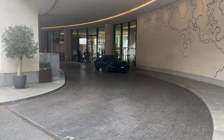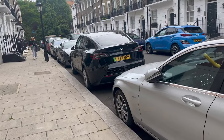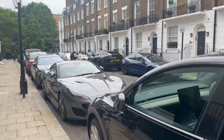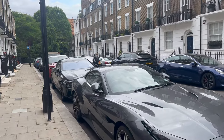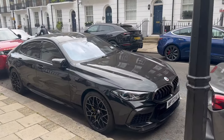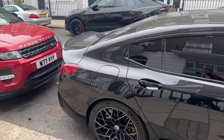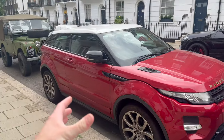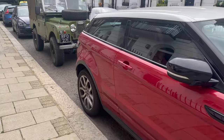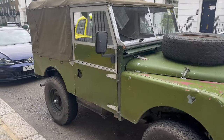Okay, so it looks like we have a 911 Turbo S Cabriolet. Nope, it's normal. Decided to go down another side street and we also have a Portofino, and a blacked out Urus. And this looks like an M8 Competition. And it has the carbon ceramic brakes, which are quite an expensive option. And then this, a Range Rover Evoque Coupe. These are quite rare. They didn't make a lot of them. And then obviously this thing's pretty sick.